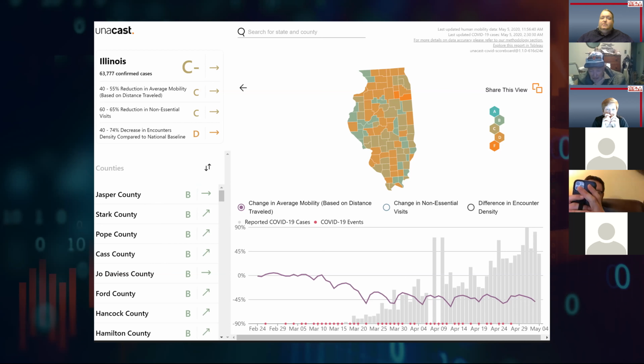As we now have 43 states, including Illinois, that are in some phase of starting to open back up and go down that road of back to normalcy, whatever we'll call that by the time we're done, I think we'll see what the impact is of which strategies work best.